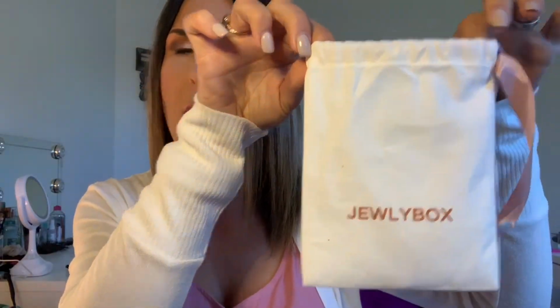So let's get into the box. It's the bag. It's super cute. You could store your items in there. It has this really pretty tie, so you can just tie it up and go like this. You could travel with it. I love this. So let's pull out the items. And I have my card here, so I'll read the description of each item and I'm gonna wear everything for you guys. So let's go with the first item.